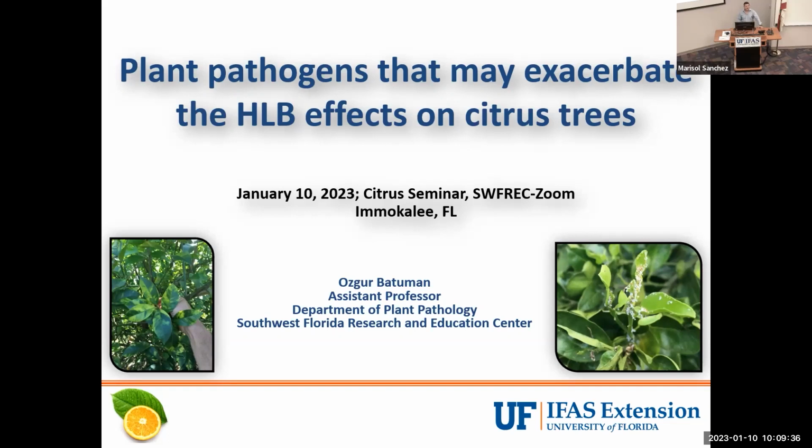Just to remind our growers and caregivers that we already have a severe and impactful disease. It's called Candidatus Liberibacter, which causes citrus greening, and it's devastating our industry. And we don't want anything else in terms of diseases on top of this.